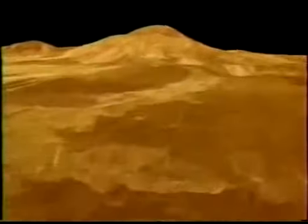We saw lava flows and towering volcanic mountains up to 7 miles high. This one, Sif Mons, looms a mile above the surface. We found lava domes unlike any in the solar system, shaped like pancakes. They rise up to half a mile high and average 15 miles across. They may be composed of sticky lava.